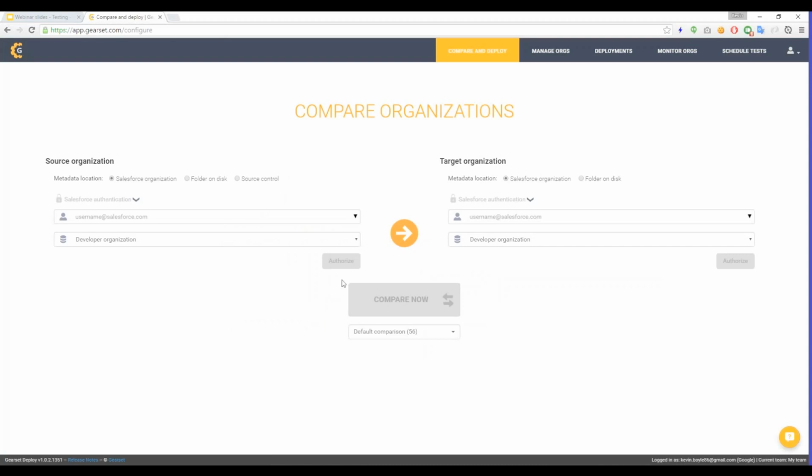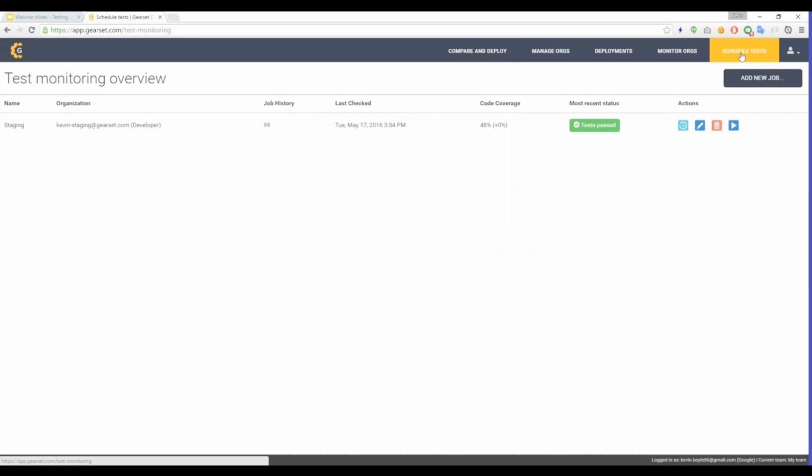And this takes you to the main flow in Gearset, which is all about release management, automation around deployments, and monitoring your orgs to check for changes in configuration. But for today's webinar, we're going to focus on the scheduled tests. So here you can see I've got one test monitor already set up, and it tells me all of my tests are passing. But I want to show you how easy it is to set up a new test monitor.